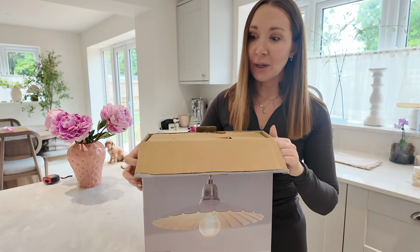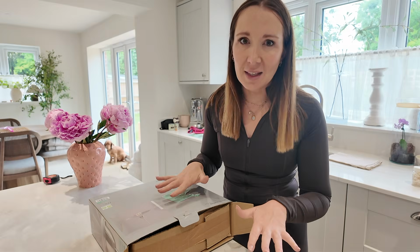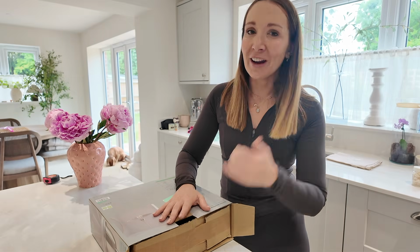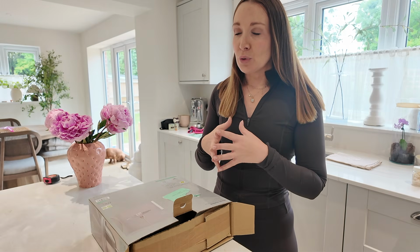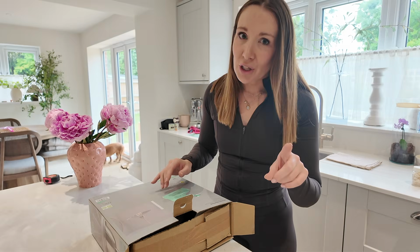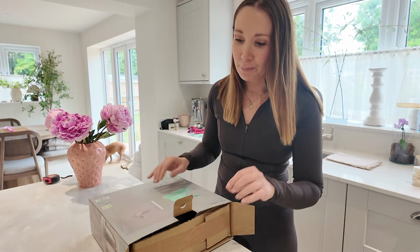Honestly, my jaw hit the floor. As quickly as I possibly could, I put these in my basket. The problem was they had no delivery on it, obviously, because everyone had bought them because they were a bargain. But then they also didn't have them in my local Dunelm. They had them in Colchester Dunelm, which was the next closest one to me.